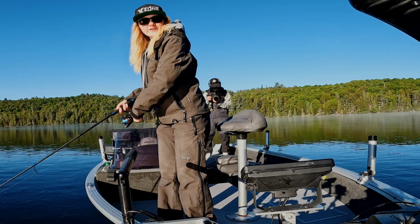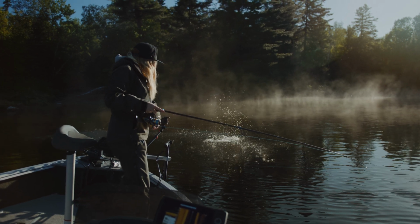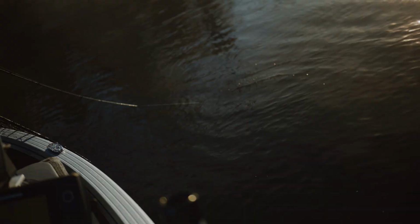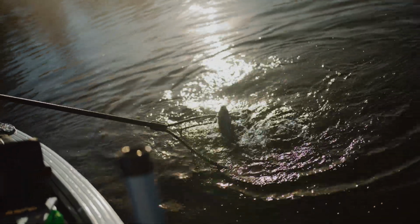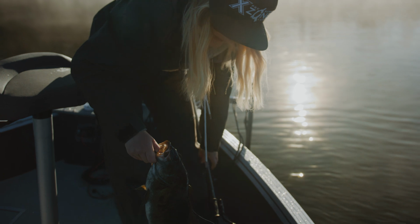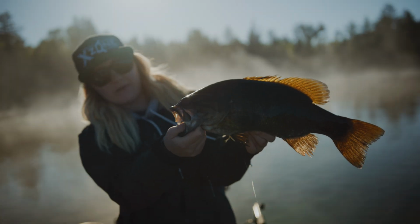We got a smallie on. I think it's just a little one. Oh, literally my first cast right into the current. Oh, I'm seeing more fish on Mega Live. Let's get the net. Always have your net ready at Beauchene. She's jumping. There we go! First cast, first fish. Look at that. That was crazy. He hammered that bait. Early morning smallmouth bass.